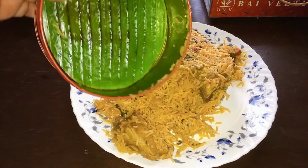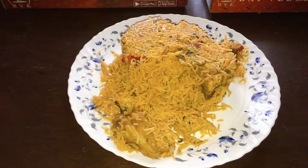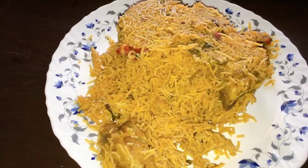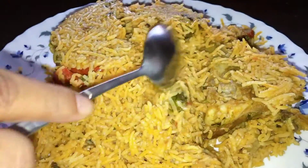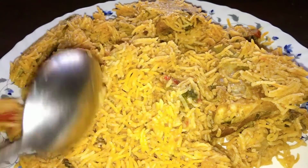The mutton biryani that we got had 3 big pieces of mutton, which was juicy and soft. The biryani was nice. It was less spicy.